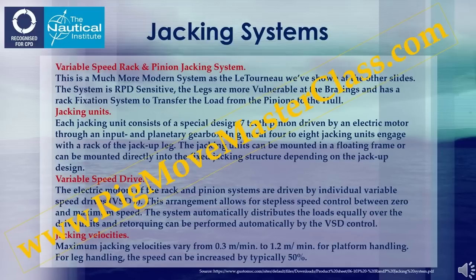Jacking units. Each jacking unit consists of a special design 7-teeth pinion driven by an electric motor through an input and planetary gearbox. In general, 4 to 8 jacking units engage with a rack of the jack-up leg. The jacking units can be mounted in a floating frame or can be mounted directly into the fixed jacking structure, depending on the jack-up design.